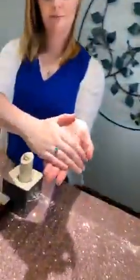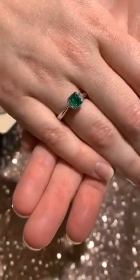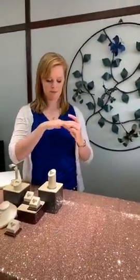Jamie's got another gorgeous one. This is again a really, really pretty emerald. This one is a smaller size, a little more delicate ring, but you can still really see that color is really what pops, I think. So big stones, small stones, you can have really gem qualities in different sizes.